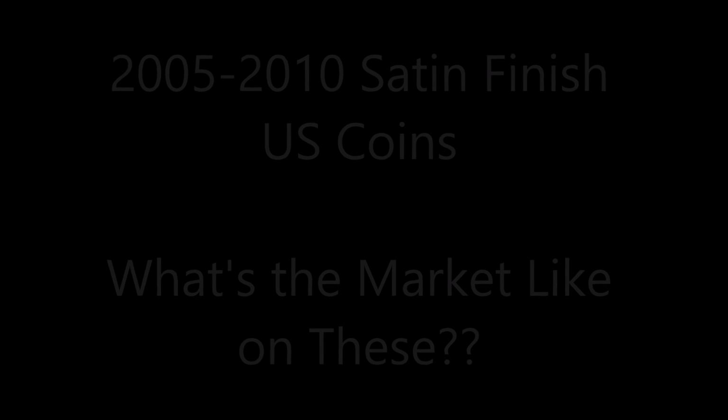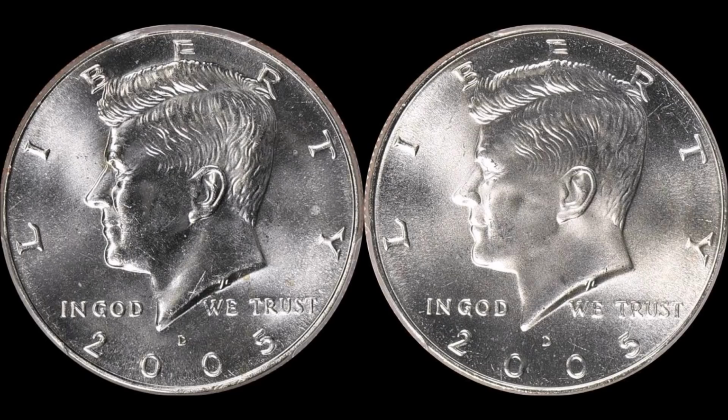Good morning, everyone. Welcome back to your Monday morning, and today we're going to talk about satin finish coins. Specifically, the U.S. Mint had released a limited supply of satin finish coins, and they were sold in sets. And this occurred in 2005, and the final year of production for the sets was 2010.